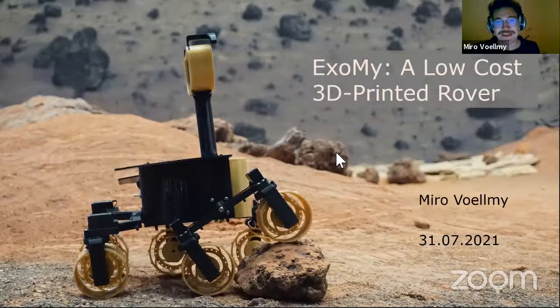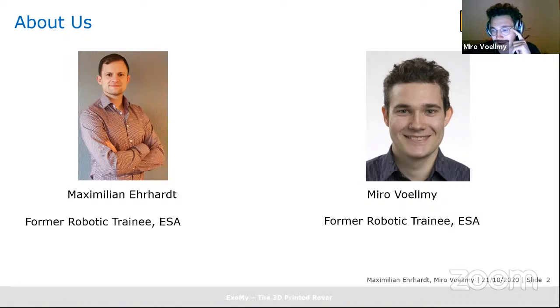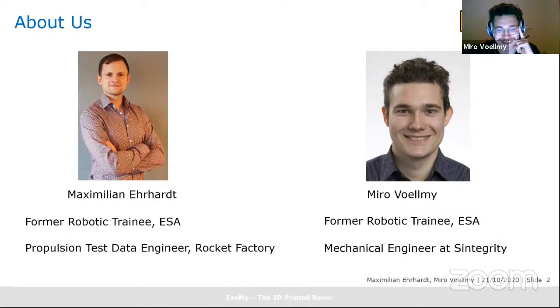Okay, cool. So today I'm presenting to you ExoMai, the 3D printed rover. Maybe I introduce quickly Max and me. Max is not here today, but together with him, I developed ExoMai. We were both at the time robotic trainees at the European Space Agency. We were working in the Netherlands, me until last year and him until March. So now we're former robotic trainees, and that's why we also have to remove the ESA branding from the presentation.